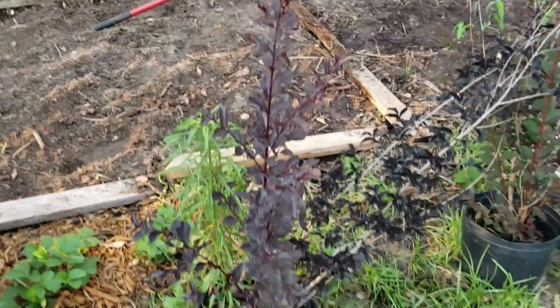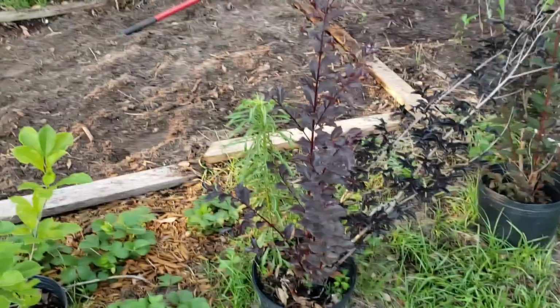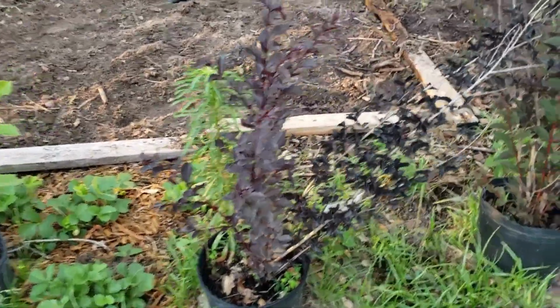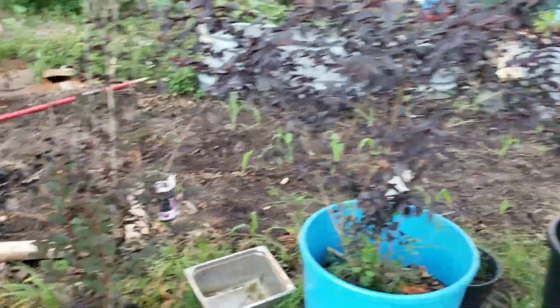Taurus, what's the name of this? What are these? Crepe myrtles. Crepe myrtles, yeah. So these are crepe myrtles. We have quite a few crepe myrtles that we're going to put down on our property.